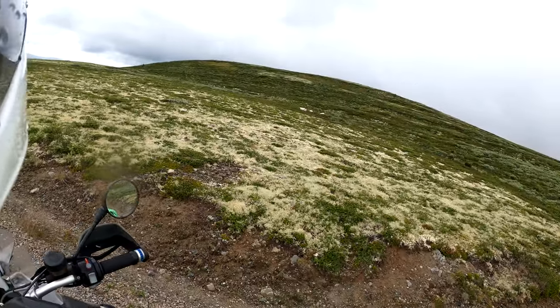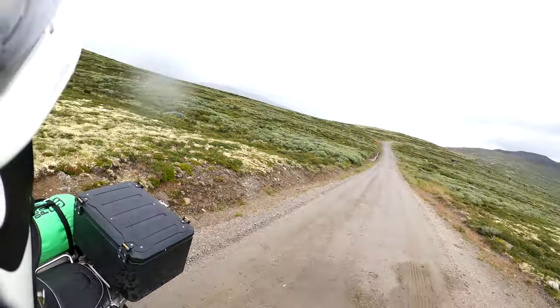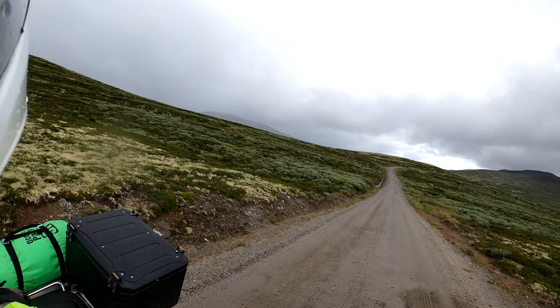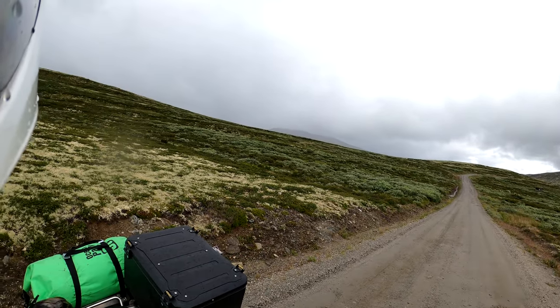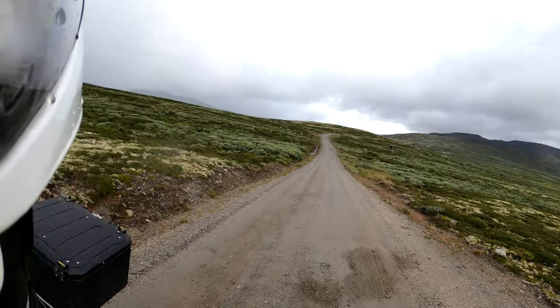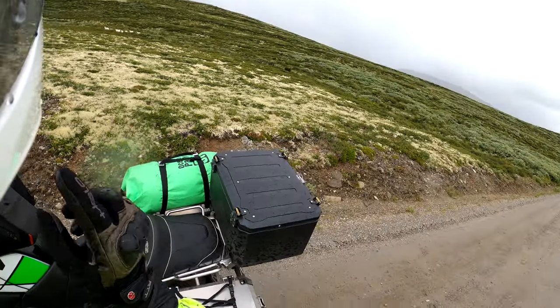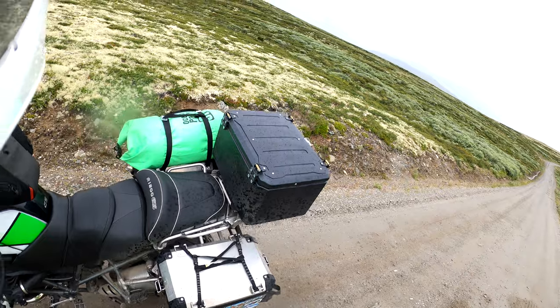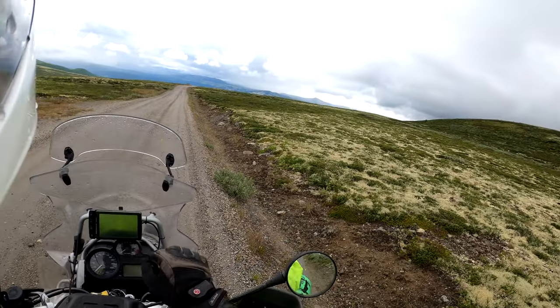If I would have known that I'm gonna be on this road so long, I would have come here earlier. I didn't think about this road as a great one, but this is one of the best I have ridden here so far. Really, really great.